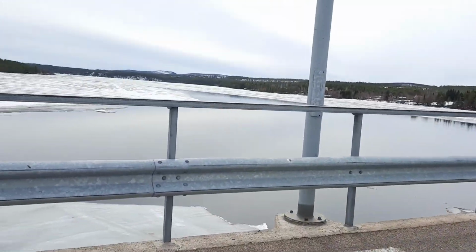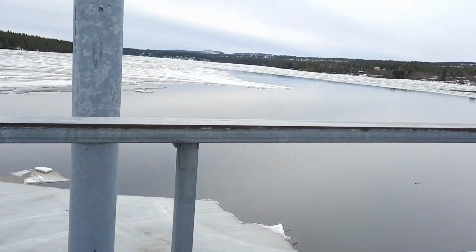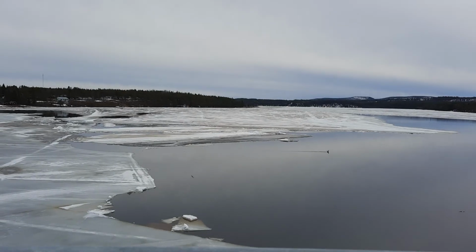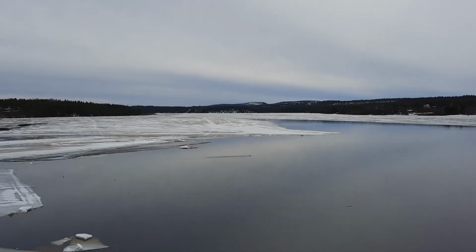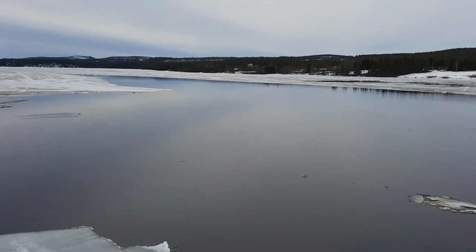Now on this side the river has, and I'm tripping over the dogs. This side, can you stop? I'm trying to zoom out, but my dog won't let me. Okay, so still won't let me fully zoom out.